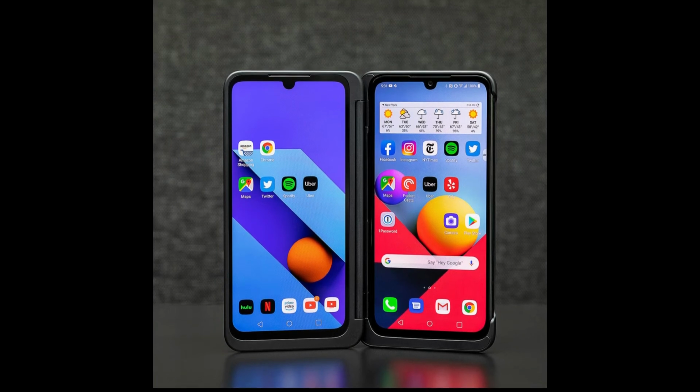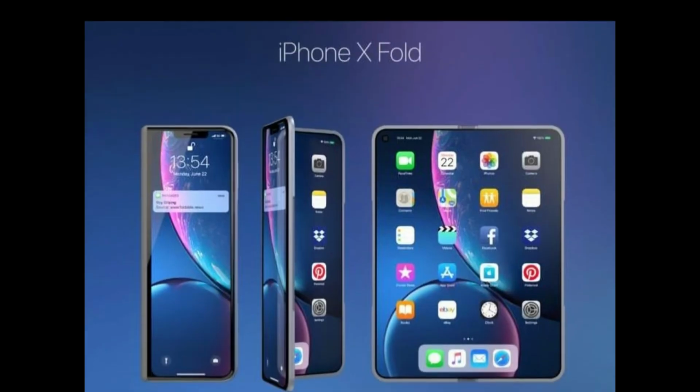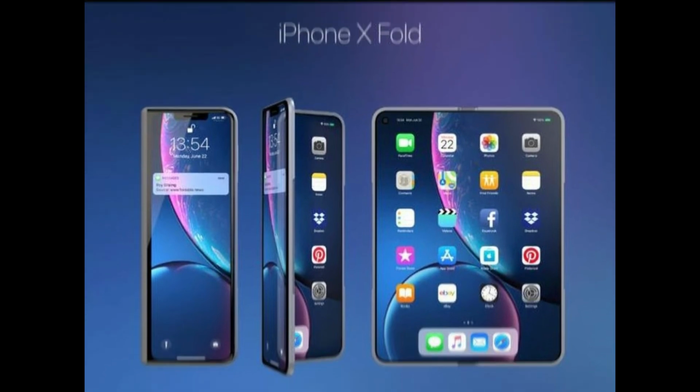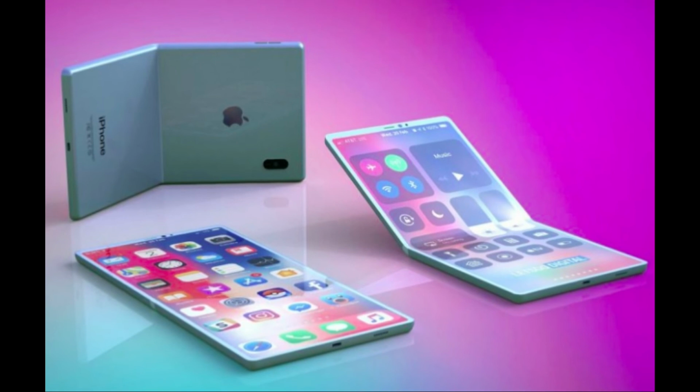The exact release date, price and specifications of the device are still to be revealed, but I am super excited for it and I would love to know your thoughts about this down below in the comment section.